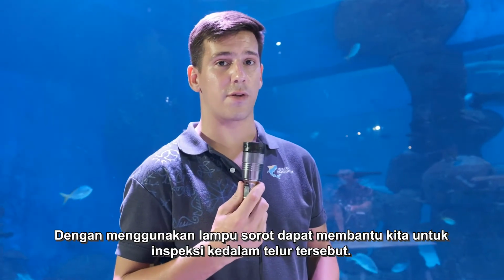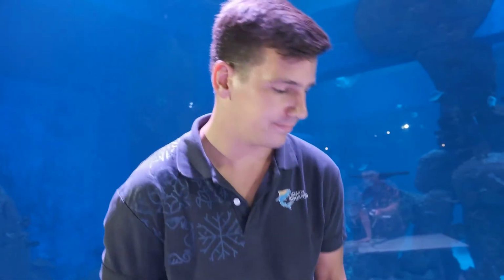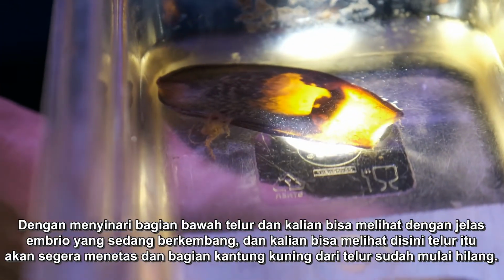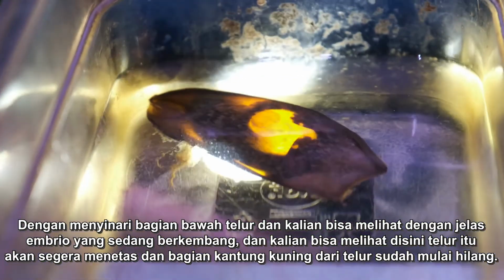Using a dive torch, very briefly, we can safely inspect the shark egg. By shining the light in under the egg, we can see through the capsule and get a glimpse of the developing embryo.